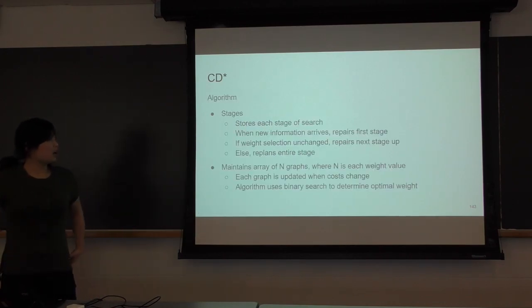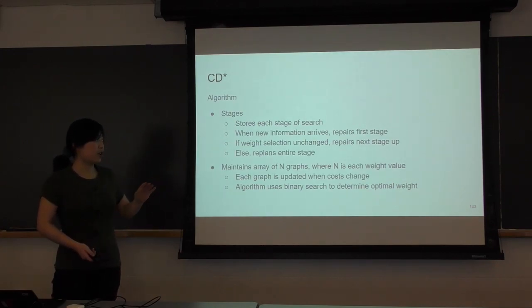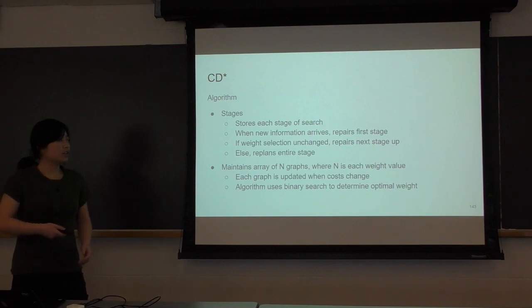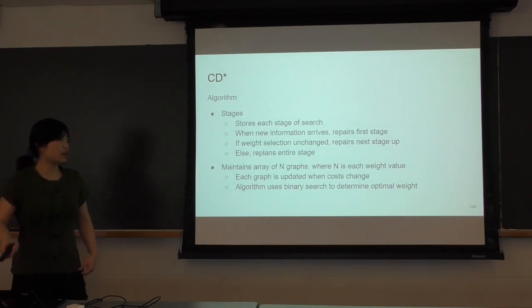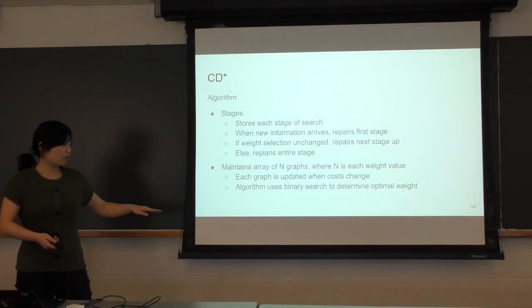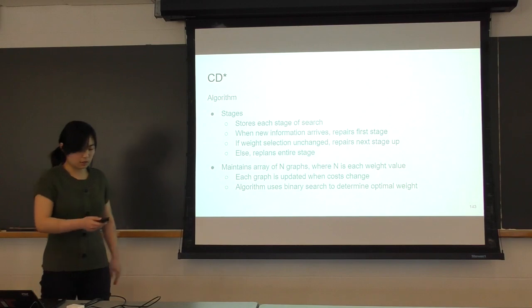The main idea of this is that, like I said, every time it runs a search, it's going to store that stage of the search. And because it's using D star, whenever new information appears, we're going to go and update our path, which is what repairing refers to. And we check to see whether the weight that we weighed our global constraint by needs to be changed. If it doesn't need to be changed, then we'll just go up and fix the next stage. If it does, then we're going to just replan everything. What this essentially looks like is that we're having n different graphs all in parallel of our environment, where there's one graph for every weight value that we're going to try out. And then at the end, this algorithm is going to use binary search to decide which of these weight values is going to be the best weight. So that's pretty cool. This builds off of D star.